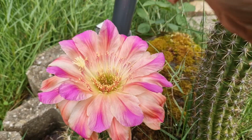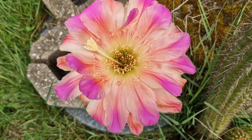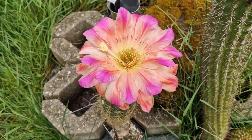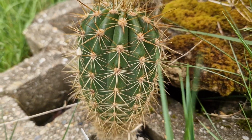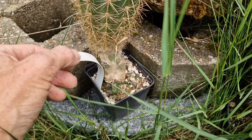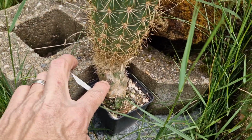I just wanted to show you this nice, amazing flower. Such a cool color and all. Beautiful. Looks like a fever dream. And yeah, here's the body. Grafted on Eriocereus. This is Huberti. Harisia Huberti is the stock. I got it grafted on it.